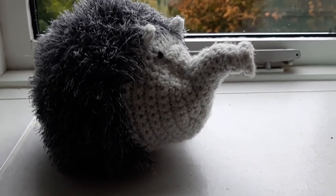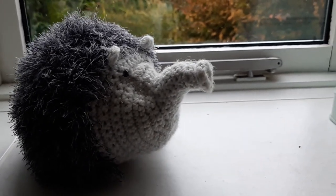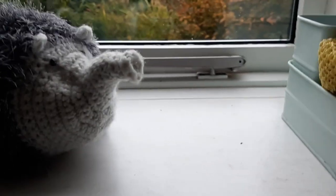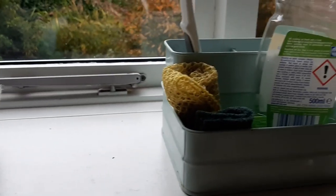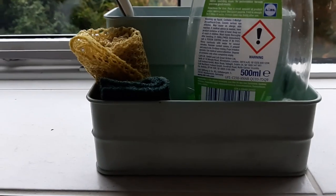Well, it's a hedgehog with quite a long nose. It's kind of an elephant hedgehog, but that was a lovely gift from somebody a few Christmases ago. Then we have my pot that contains dishwashing things. And I do like this very much.